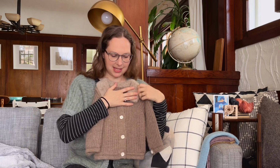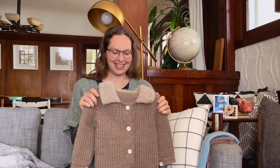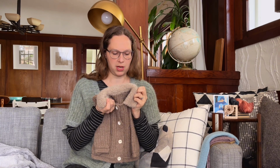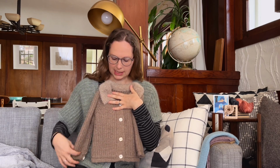Mini by Nash Knits. And this is for Elliot. I knit the 12 to 18 month size, and this was knit as a test for Nash Knits. Nash of Nash Knits. And it's just this super cool bomber jacket style where the collar is knit with one strand of boucle and one strand of brushed alpaca silk. All of the yarns are from Drops. So it's the alpaca boucle and the brushed alpaca silk for the collar, both in the color light beige. And then for the body, it is Drops Lima in the color just beige.